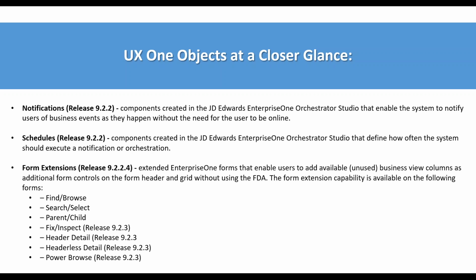And then finally, form extensions. These are extended forms that enable users to add unused business view columns as additional form controls on the form header and grid without that FDA requirement. The form extension capability is available through the following forms, as you can see here: the find, browse, search, select, parent, child, header detail, header list detail, and then the power browse. So another unique thing that they have offered, and it's in a much later release of 9.4. So this is a much newer UDO.